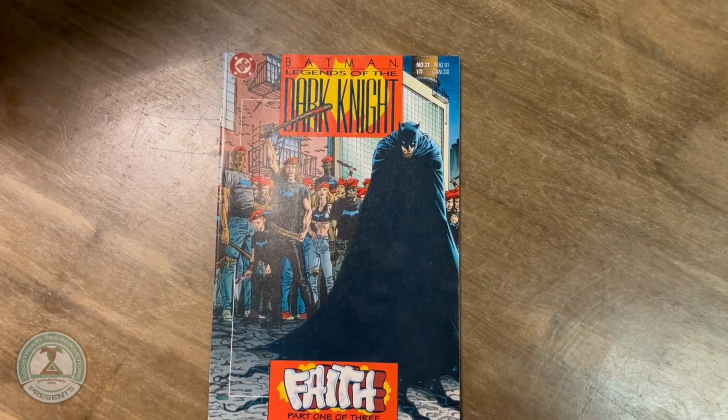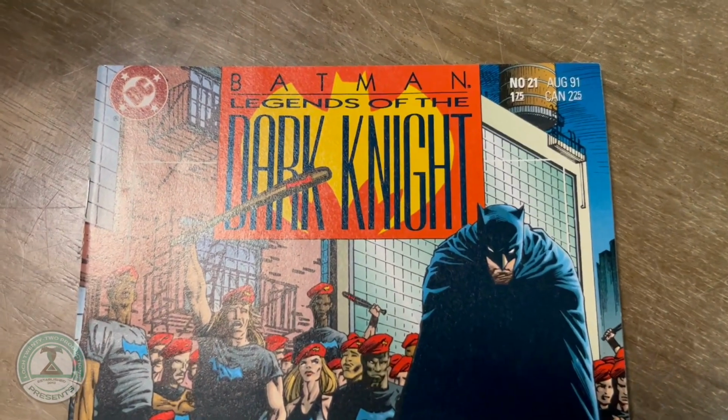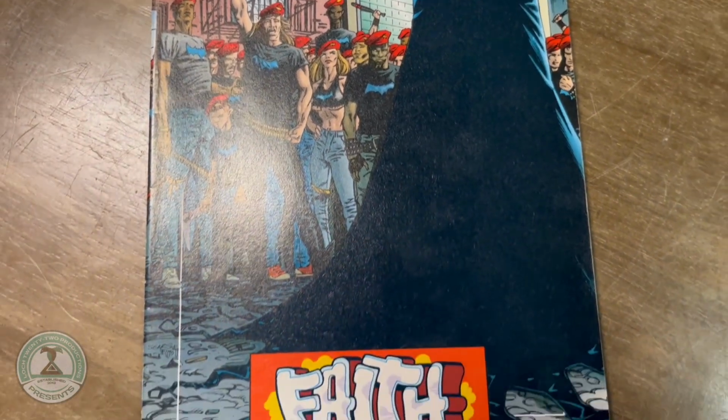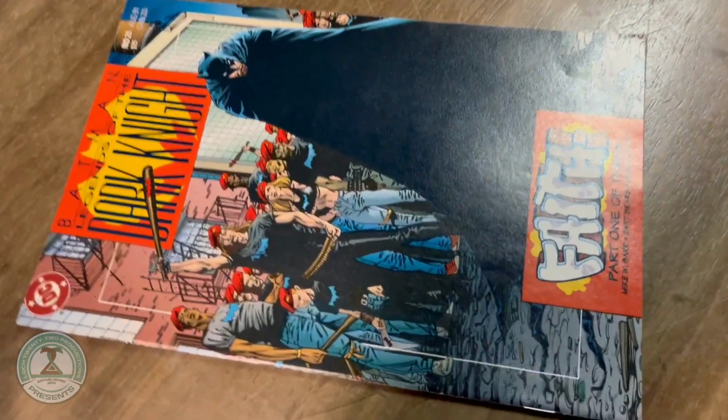Next, Batman Legends of the Dark Knight, issue number 21. Faith part 1 of 3, great storyline. This was an excellent series, spun off obviously from Batman and Detective Comics, giving us slightly darker, more mature themed adventures of the Caped Crusader. This one is written by Mike W. Barr with art by Bart Sears and Randy Elliott.